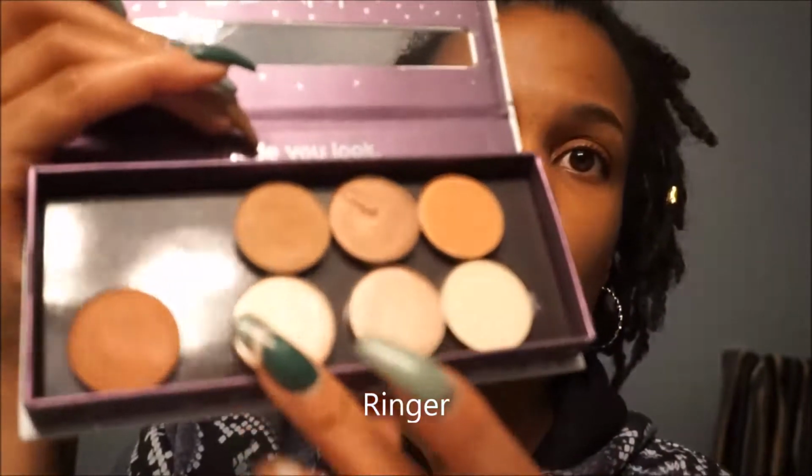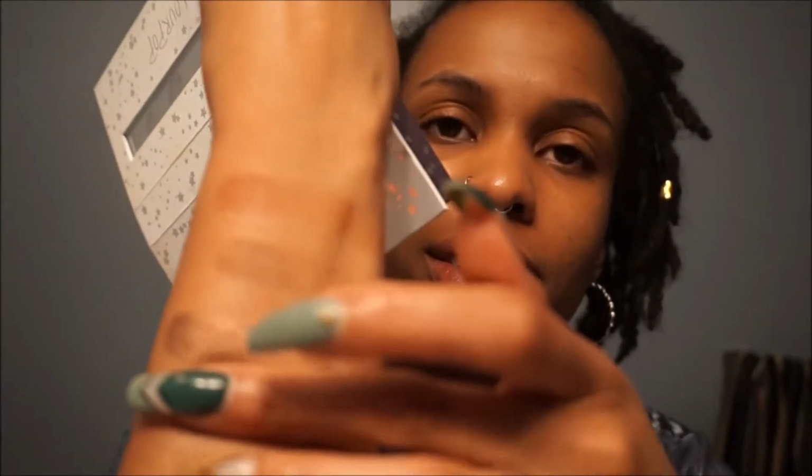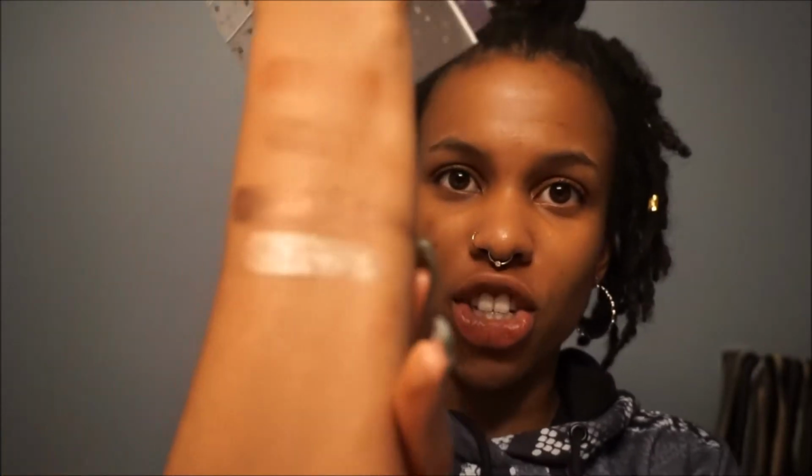I'm gonna have to start popping these out because I don't know which is which. So this metallic shade down here, oh, sorry. I always do this. This one down here is Ringer. And this shade is so beautiful. I'm in love with this shade. This is the creamiest shade out of all of them. I don't even care. It's the creamiest shade. It's the most blinding, sickening shade out of all of them, and I love it. So yeah, probably gonna use that in my look today.